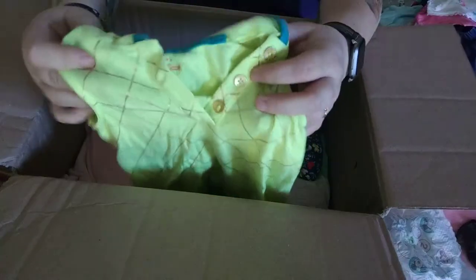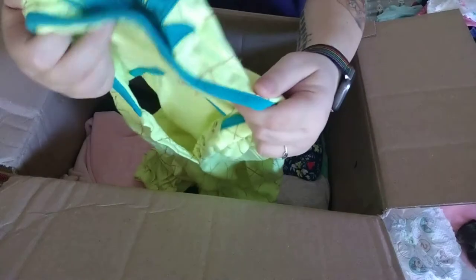Got a little Cat and Jack pineapple themed outfit here.